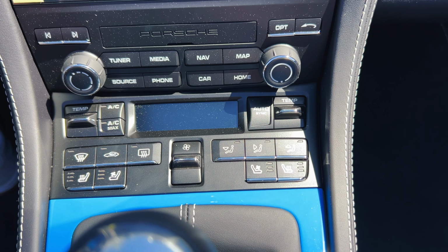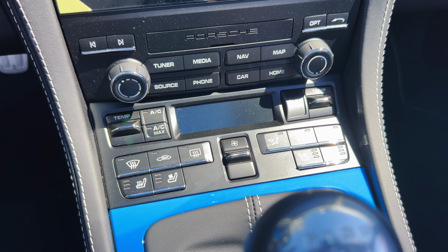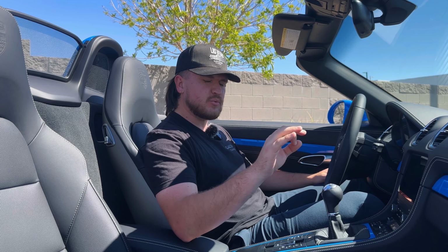In here, the infotainment screen looks really good. All these buttons are really nice to press. You don't have any lag from pressing these, and you don't have to wait a couple seconds, so Porsche's done a really good job with that. And when you turn the dials, you can definitely feel there are notches in it, which feel really good as well.